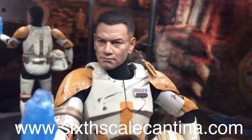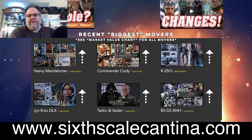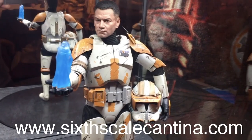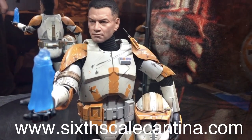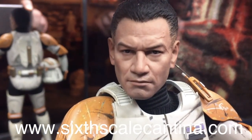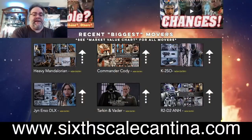But I believe as Rex goes, so does this Cody figure, and they both will this year be $400 tier range figures, and I think when it's all said and done, they will be $500 tier range figures in the future because of how many figures from this era, this timeline, Hot Toys is coming out with. There's going to be many collectors that are just going to want a Cody and a Rex with all the excitement from figures within this timeline. So, certainly something we're going to have to keep an eye on for sure.